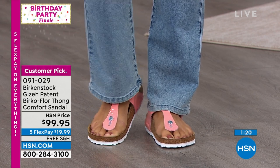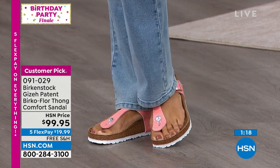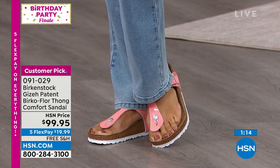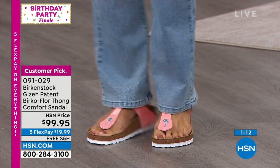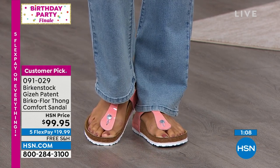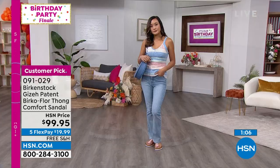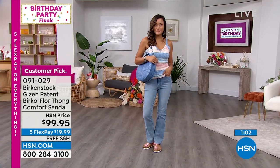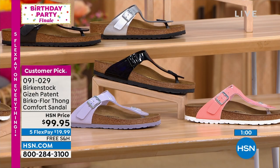And that's why a lot of people don't just stop at one pair. They have to have multiple pairs in their closet because they want to wear their Birkenstock every single day because their feet feel good. Everything about it is so health and wellness driven. And you're also going to look absolutely adorable.